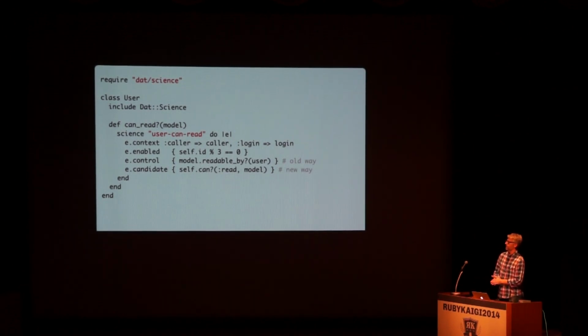So this is just a made-up example to hopefully make this clear. If somebody was trying to change this authorization method, can read a model, so probably a pretty critical thing that you don't want to break, right? If you're checking authorization and you make a change and something goes wrong, that could mean that you exposed private data on your site, which could have really horrible ramifications.